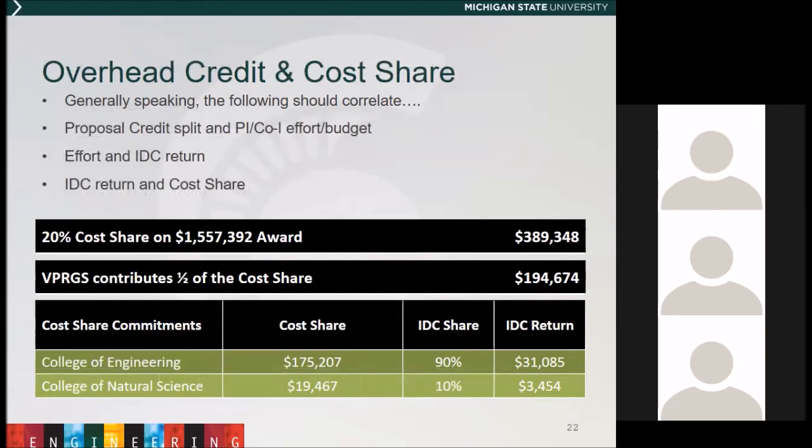So federally speaking, the cost share we owe in a given year is directly correlated to the actual expenditures. So if you're rolling over 100K of the budget to the next year, you don't necessarily have a requirement to produce that cost share until you've actually done the expenditure. Yes. So you could defer cost share with expenditures.